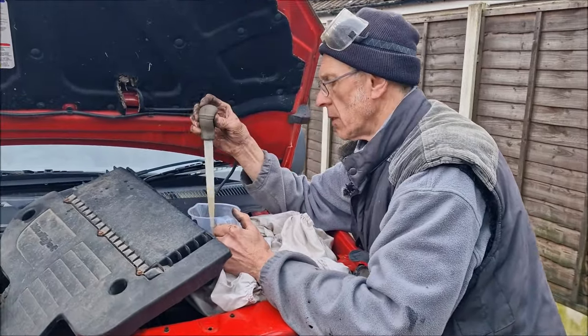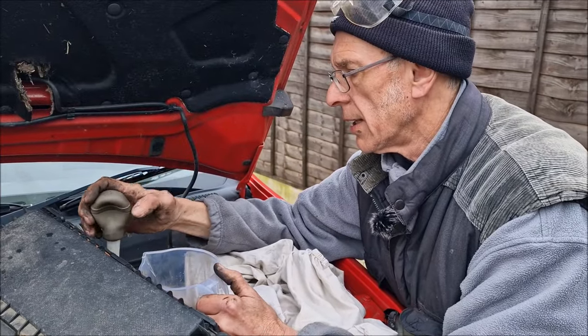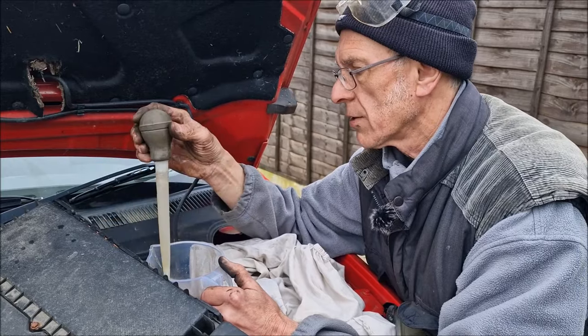You're still working on the brakes. What are you doing? You're taking some brake fluid out of here because we're going to put some new in. And the way you're taking it out is with a turkey baster. Yeah, don't tell your mum.